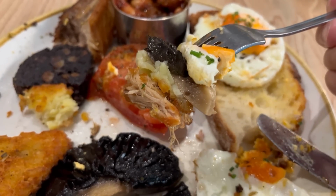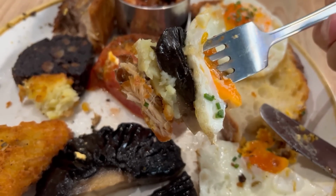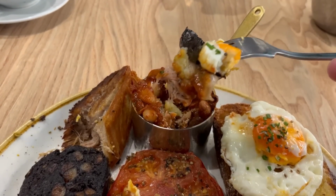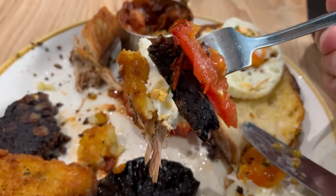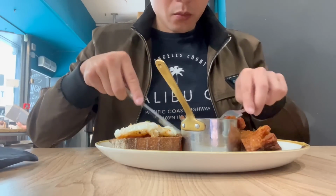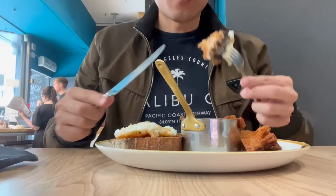I think it's time for some combo bites, and these ones are gonna be special. I've got egg, mushroom, hash brown and crispy belly pork, plus a dip in the beans. Amazing! And I just have to do another one too with the black pudding. So tomato, black pudding, egg, hash brown and crispy belly pork. Delicious. This has got to be up there as one of the tastiest breakfasts I've ever had. All of the items here have been cooked really well. The combo bites here were out of this world, and I took no time at all in finishing up this breakfast.